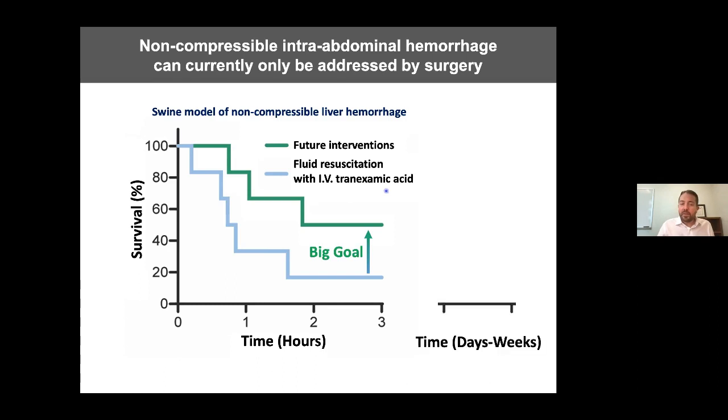A second big goal happens in the days or weeks after this severe bleed. What happens is that there's dysregulation of blood clotting, and so blood clots end up forming where they're not supposed to. This is called thrombosis. And so a second big goal is decreasing thrombosis that happens days or weeks after the injury. And there are many other situations where thrombosis occurs, and I'll mention one of them in a moment. So these are problems: severe bleeding and thrombosis.